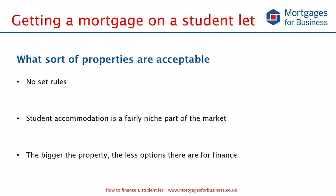In terms of the types of properties which are acceptable on buy-to-lets and HMOs, there's no real set of rules here. Of course, you want to choose a property which will be appealing to students, but other than this, the world is largely your oyster. As always, if the property is above commercial, high-rise, ex-local authority, say, or new build construction, you will find that some lenders may drop out.